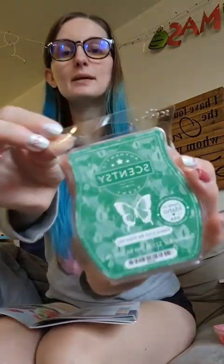Okay, so that was Sugar Blossom. All right, next one, Peace Lily Be With You. White Peace Lily and green apple harmonize with watery greens and a touch of vanilla. Ooh, there's a lot of vanilla in these. I love it. Okay, anyway, Peace Lily Be With You.